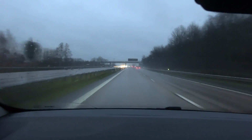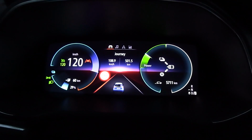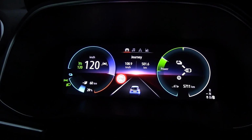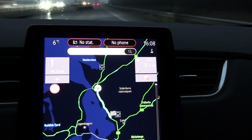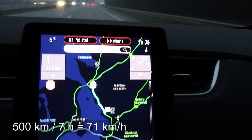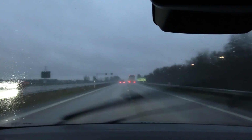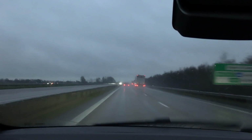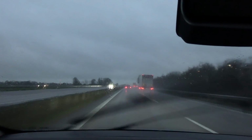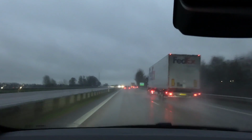Wow, look at this weather. Oh, it's raining a lot, just as forecasted, and we just hit the 500 kilometer mark, you see? 500 kilometers, and we are at 4 something, so let's say almost 7 hours to do 500 kilometers. So far so good, right? It means that we should make it within maybe 14 hours. Let's see.